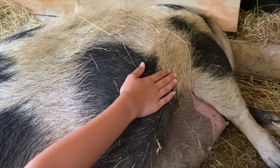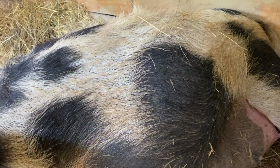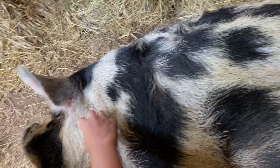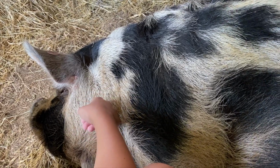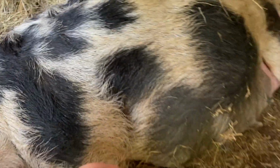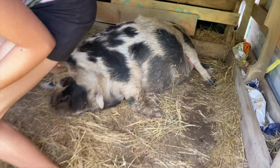So I was able to get her nails clipped, so that was a good thing. With her just laying in here, did you feel them? Yeah. So she's feeling quite miserable, but she's got her little wallow. She comes in here during the day. But as we find out and as the piglets come, you guys will obviously know when they're here because we'll do some video on them.